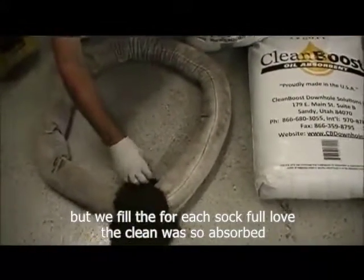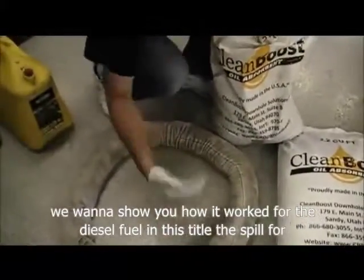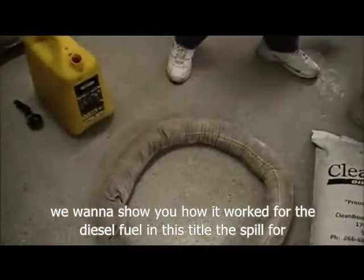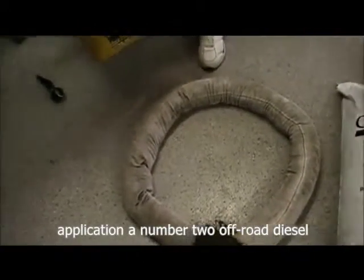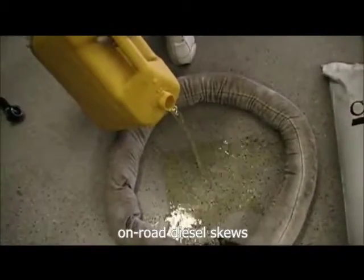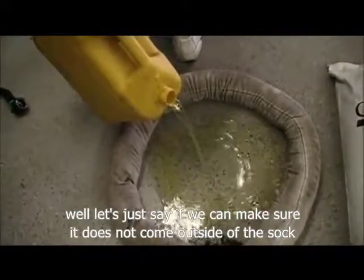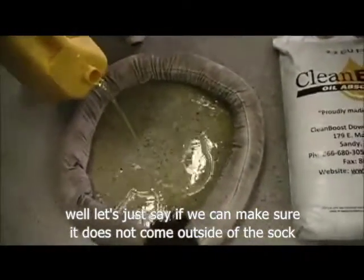We have filled a 4-inch sock full of the CleanBoost oil absorbent, and we want to show you how it will absorb the diesel fuel in this type of spill for a containment application. Number 2 on-road diesel, excuse me. And we'll see if we can make sure it does not come outside of the sock.